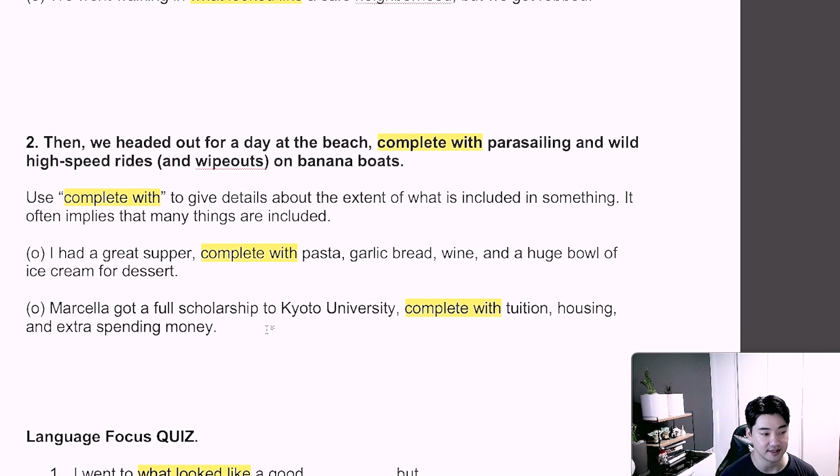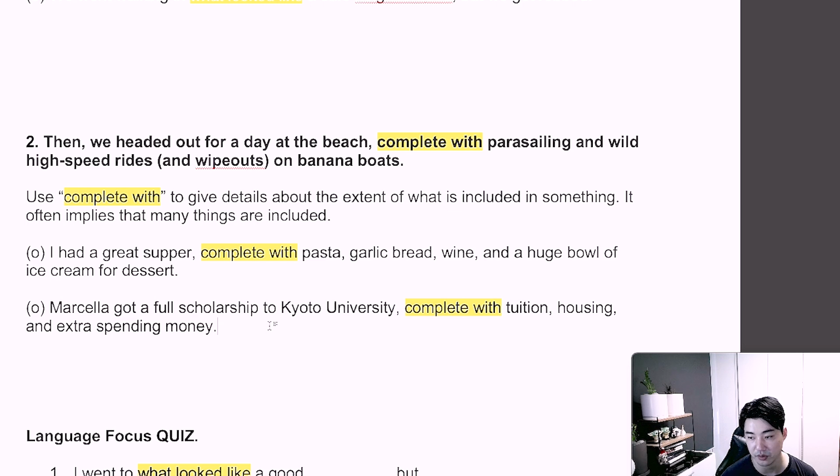And the last example: Marcella got a full scholarship to Kyoto University, complete with tuition, housing, and extra spending money. Lucky her. I wish I had that.